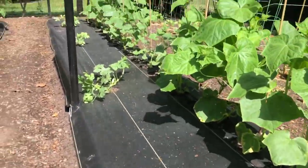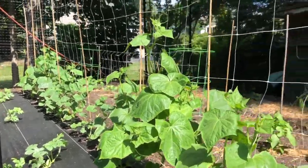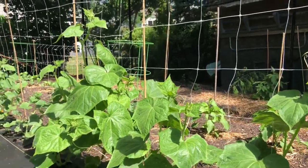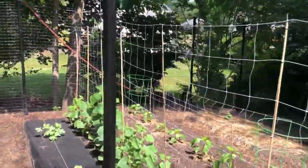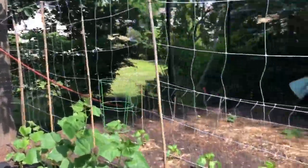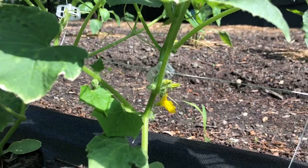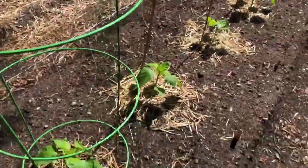But the watermelons is the first for me this year. I did pretty well with cucumbers last year, and I'm trying a few different varieties of mini cucumbers and some larger sizes as well. Oh, starting to get a flower down there. That's exciting to see.